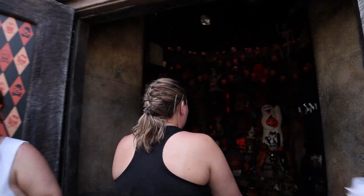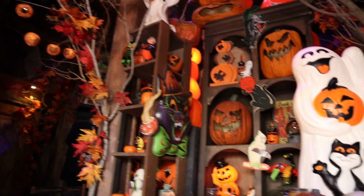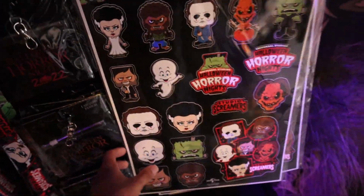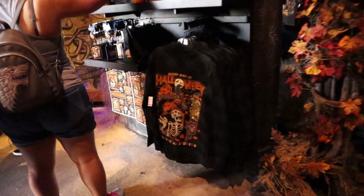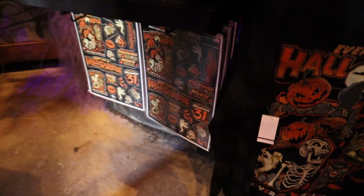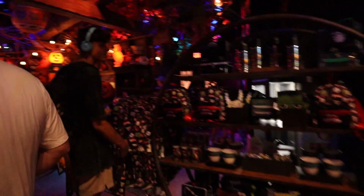We're gonna head into the boutique where they have more preview merchandise. I love the spooky original Halloween theming we got in here. We have 3 new decal sheets in this store. That one's a Studio Screamer one. We have a generic Halloween one down here. And they're, I think, $12 for each. Trying to find the other sheet for you guys.